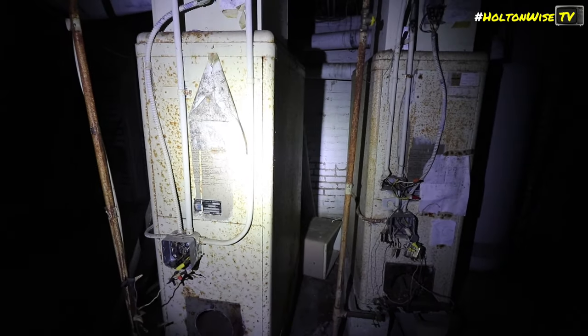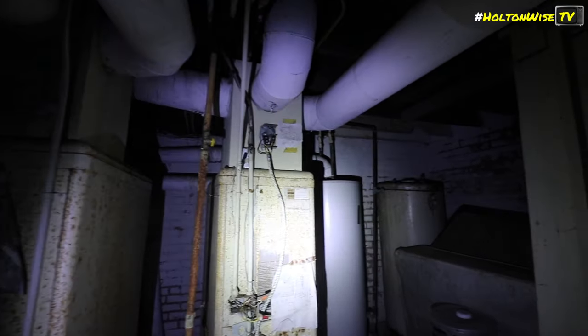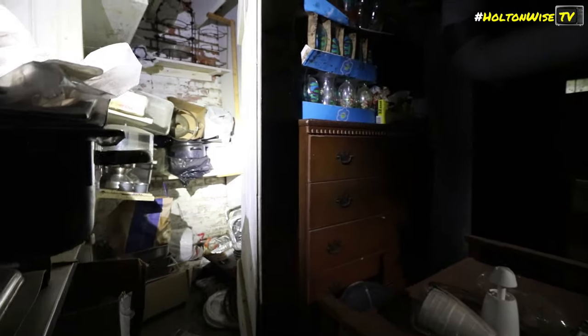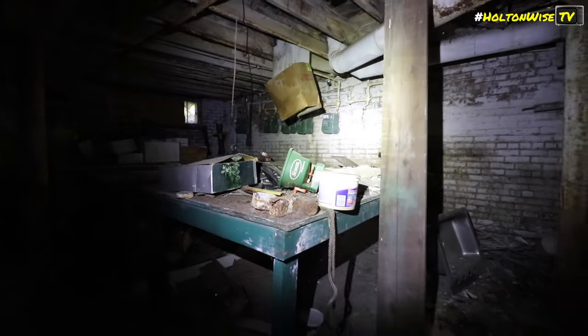Here's a furnace. Oh, you know what? Here's two of them. Old. Probably gotta get replaced, so it's safe to say. Still alive. Okay. I'm about to finish up on this side of the basement and go to the back.